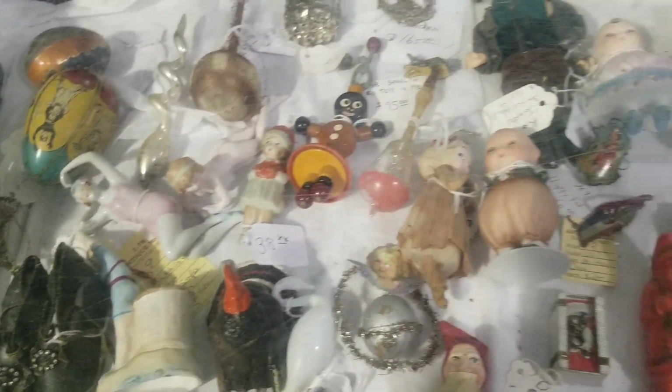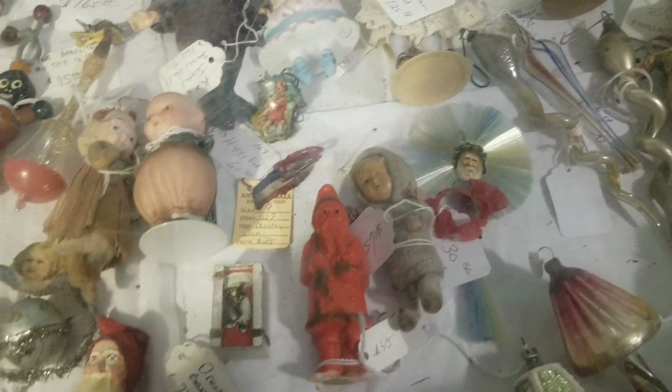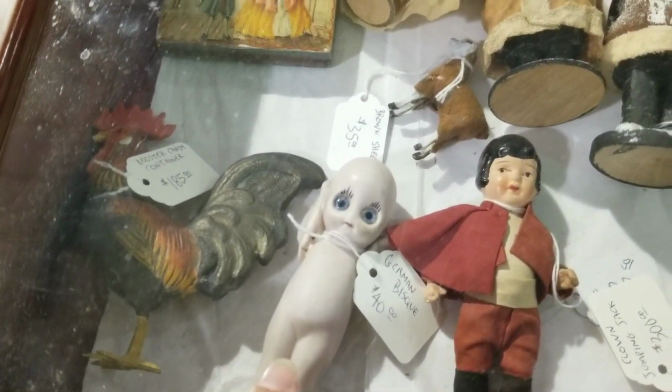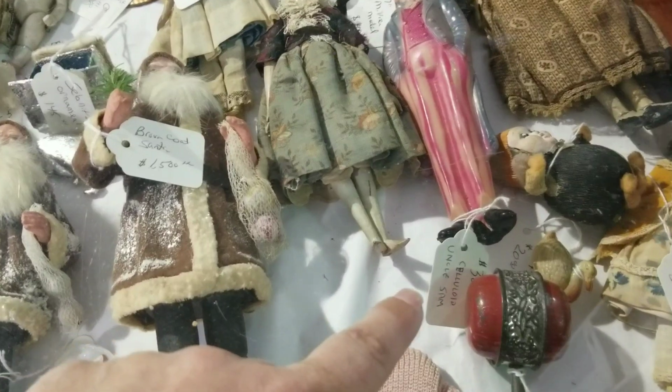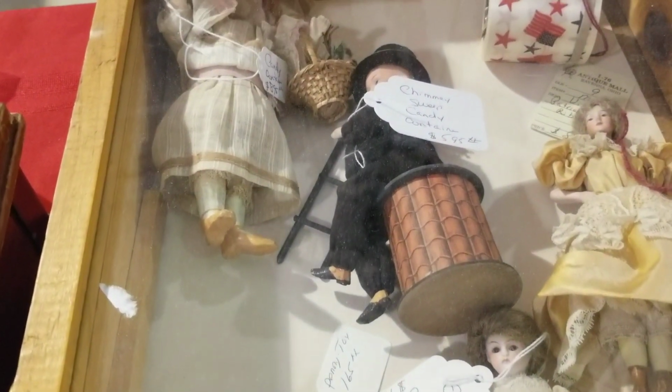Oh, look at how great. I love him. That Santa right there. And the mushroom. Look at his little eyes with the eyelashes. Oh, so cool. Look at him. Uncle Sam, he's $385. Uncle Sam celluloid. Wow. Oh, so cool.